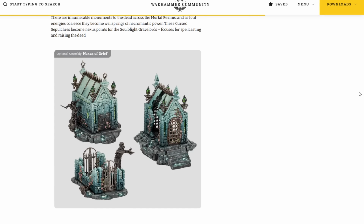And then the alternative build option is the Nexus of Grief. So this is going to be for your Nighthaunt. And again, it's not like you're getting a bunch of extra bits and bobs to go along with it and you're paying for a bunch of extra stuff.